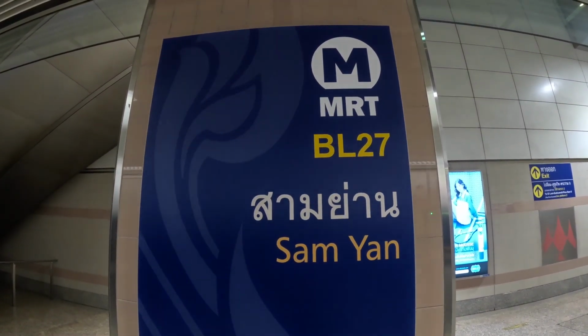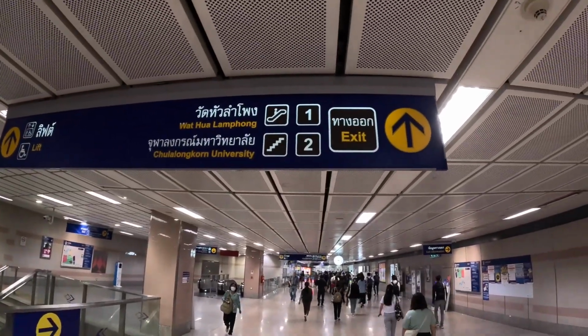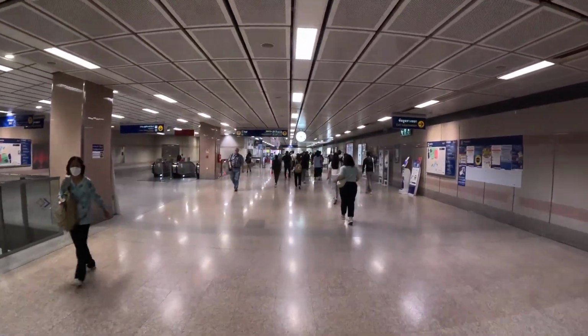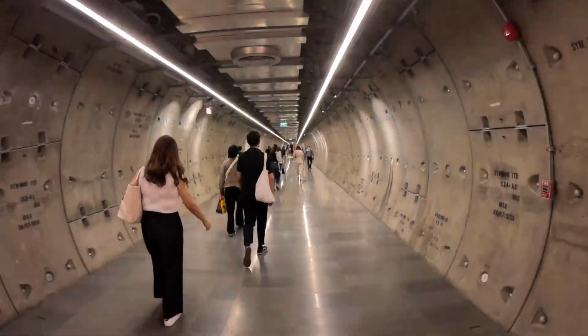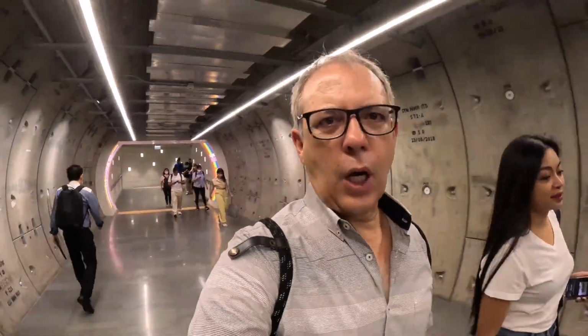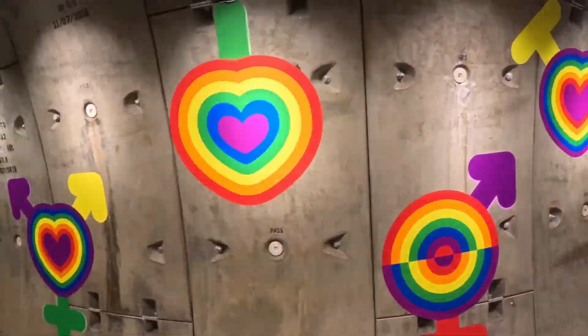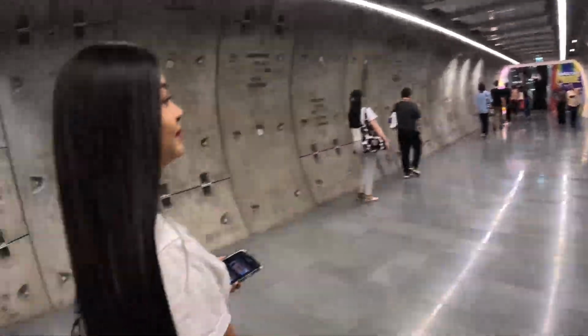And this is where you get off for the office. So we want to go out of exit 2 at the Samyan MRT. So we want to take a long walk down this path. We're going to the Chamchuri Square, or building, Chamchuri. Thailand is celebrating Pride Month this month. The whole month.